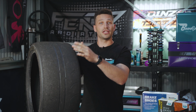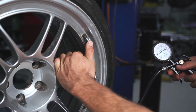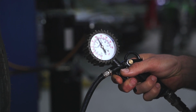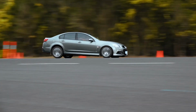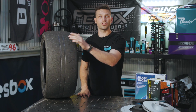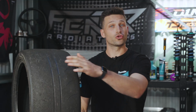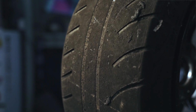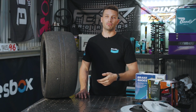Now, things like checking tyre pressures and monitoring tyre wear are important elements to consider. An underinflated tyre or an overinflated tyre can reduce braking performance by increasing rolling resistance. This can result in longer stopping distances and also reduced grip. Tyre wear can also significantly affect braking performance. As tyres wear, their tread depth decreases, which can reduce their ability to generate traction. This can result in reduced braking performance.